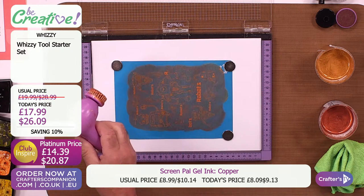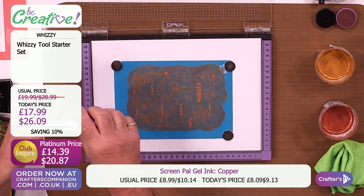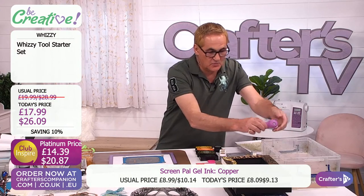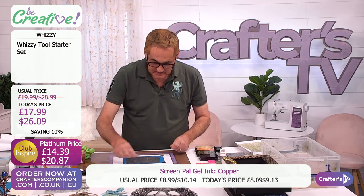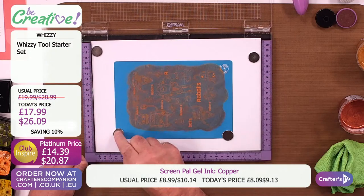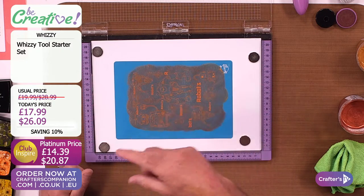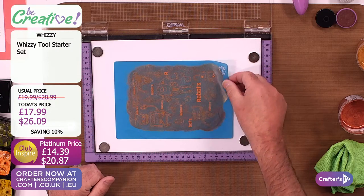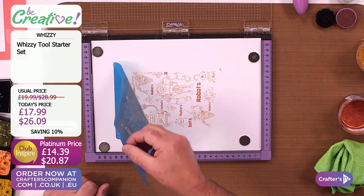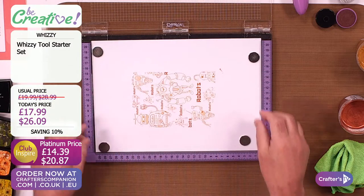So what do we do now? I've got a little tiny bucket here of water. I'm going to take the head of the brush. That goes straight into the water, out of the way. Get my gel inks out of the way. Take my magnets out of the way, like that. Now, you pull the screen off and the screen goes right into your little, I've got a little A4 thing here full of water. You pop the screen in straight away, and as soon as you put it in, the gel inks start to fall off. Then you can go back and clean it later on.